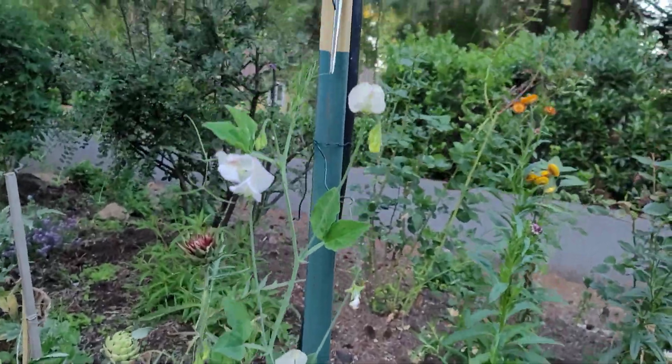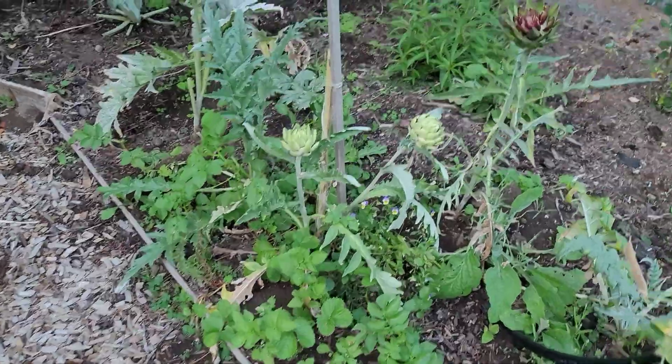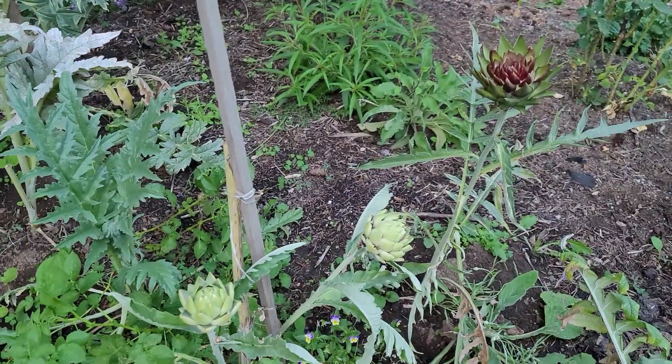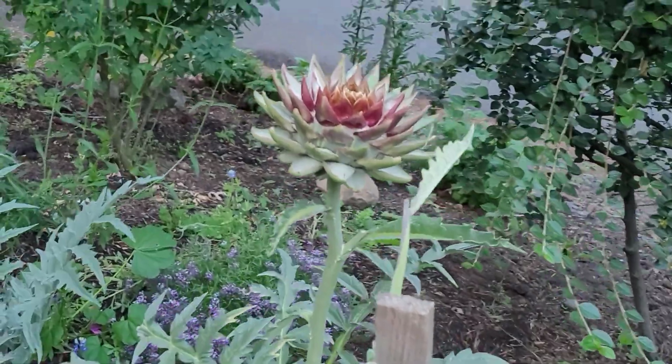Before I talk about artichokes, these are sweet peas. I haven't been super successful in growing them, but these have turned out okay. They're just a white sweet pea there. But we got a couple of small artichokes there, another one there. Could harvest and eat those if we wanted to. Got one that's kind of really going there. So my artichoke alley is doing okay.